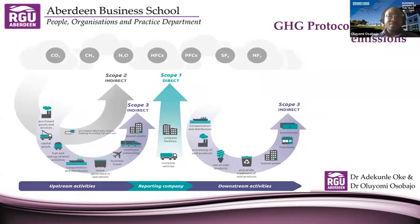Looking at this background, we want to summarize that, with respect to organization, emission has been categorized into 3 forms. We have the scope 1 emission, the scope 2 emission, and the scope 3 emission. When we talk about scope 1 emission, these are the emissions that could directly be linked to us. As organizations, we have direct control on these emissions.